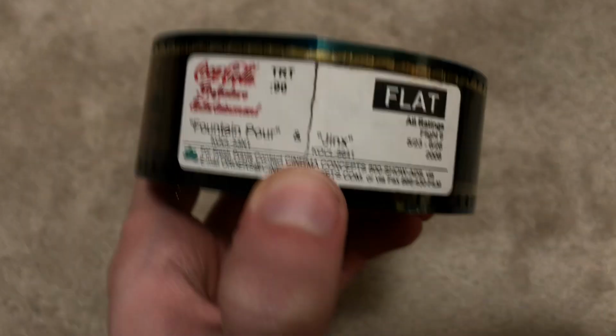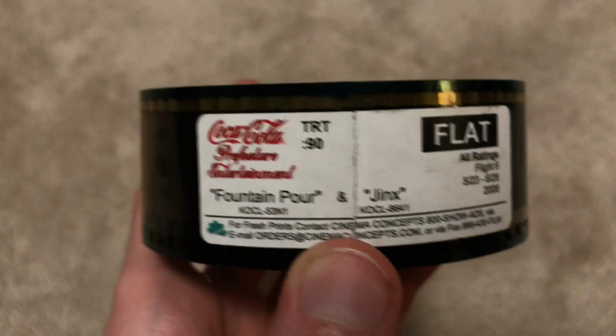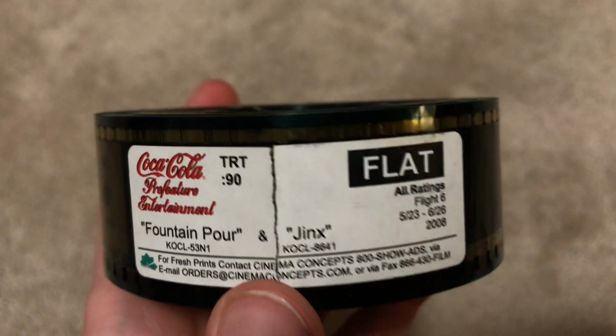This next one is a Coca-Cola commercial combo. This has a 30-second and a 60-second commercial combined into one. And let me center it for you guys. There we go. There we have it. Coca-Cola pre-feature entertainment. This has the commercials Fountain Pour and Jinx.